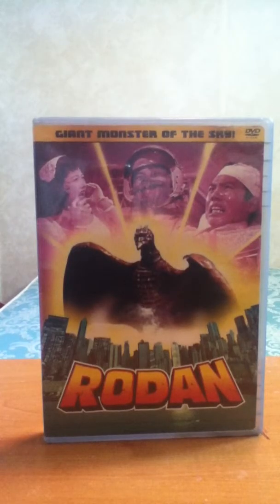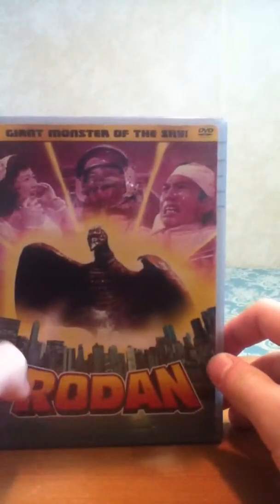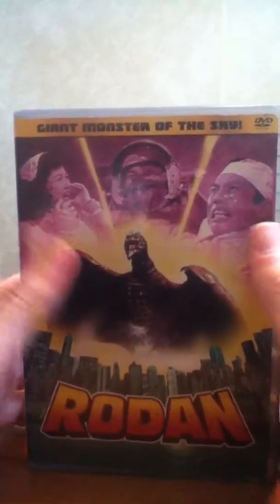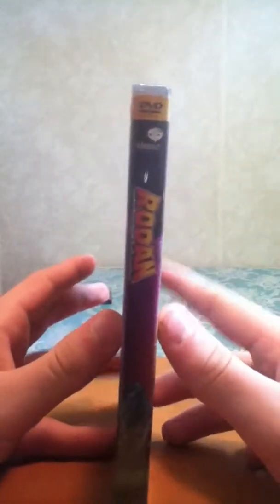So as we did with King Kong, we'll just take a look at the box first. On the front, you have a picture of Rodan over some buildings with the chick, the pilot, and the dude. I think that's the main character. I watched this movie last week, so I was going to do a review of it last week, but I never got around to it. Here's the side. It just says Rodan with the buildings again.